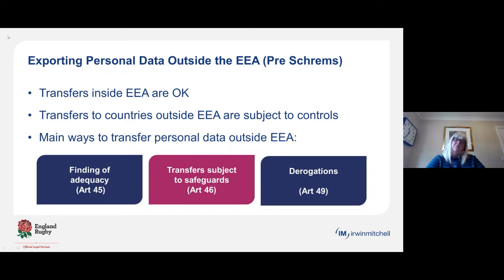The problem arises where you're talking about countries outside the EEA. If you want to send personal data to countries outside the EEA, then in order to do it in a compliant way, you've got to jump through certain hoops. And I think there are three main ways to do it.